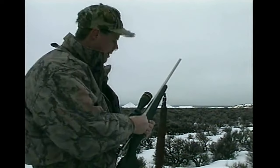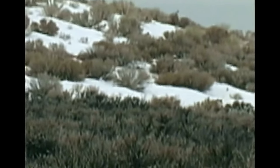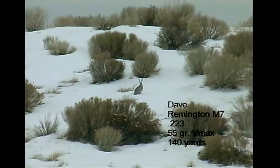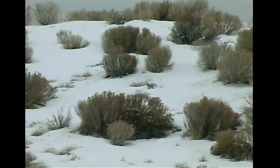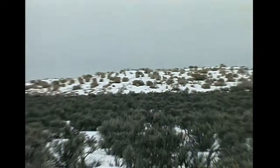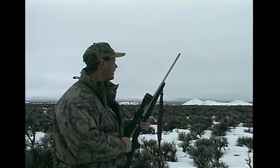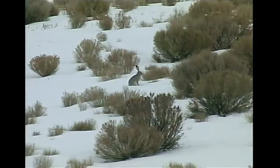I can see another one sitting up on that hill. What do you think? Got nice shot. Another nice shot. About 140 yards. Good, good.